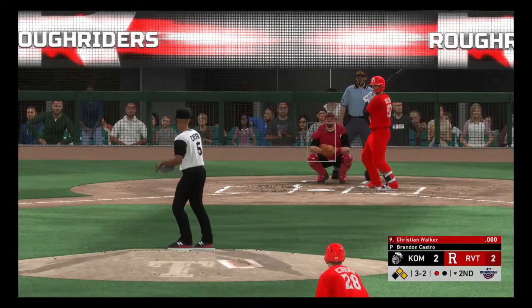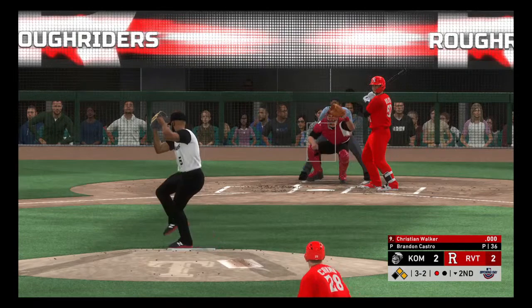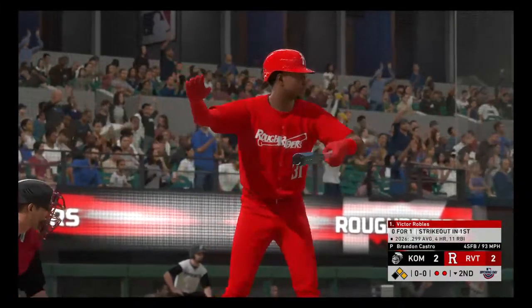Hey, this has been an epic at-bat right here. I don't blame the pitcher for a little nibbling right there. Maybe get a swing and a miss. He didn't bite on that one, so now we go full count. And he finally wears him down here as he strikes him out after a 9-pitch at-bat.